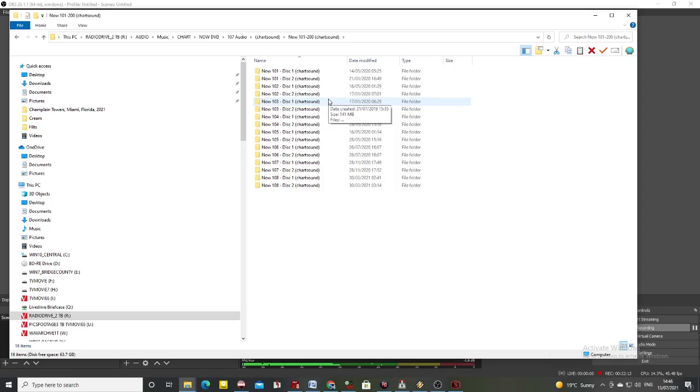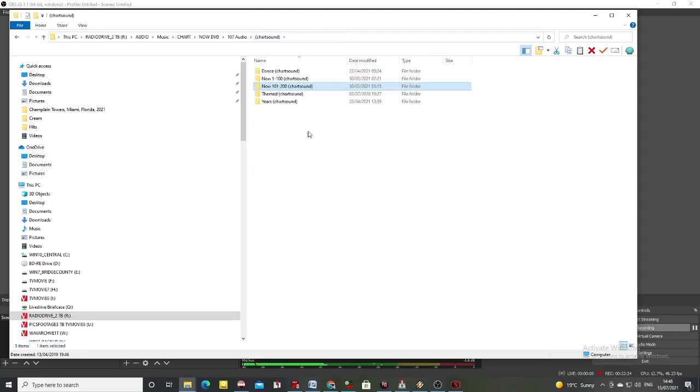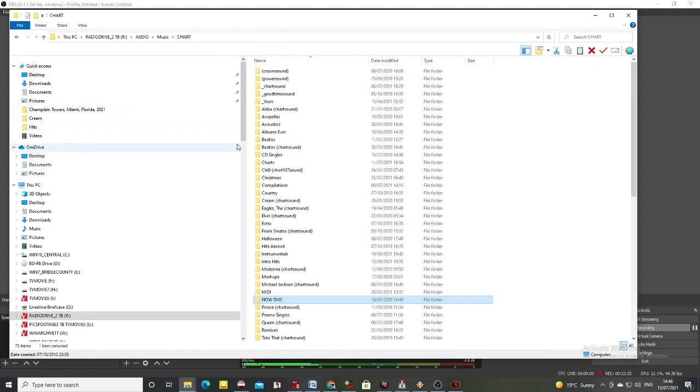109 is about to come out in 2021, and now 9 is coming out as a double CD shortly on the reissue, so that'll sort of complete that collection. So that is all available in Chart Sound, as well as many others like the Now Christmas and Now Dance ones. I've just recently started doing, as well as finding the individual songs that could be useful to add to the playlist. I've also started doing the Rival Hits series as well, and pulling songs from that.